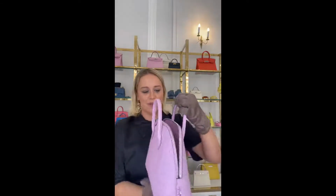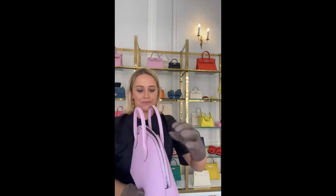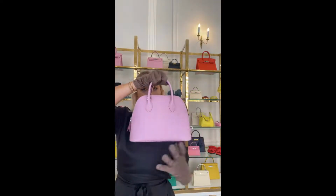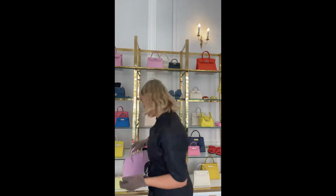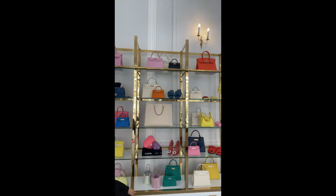It comes with this great little slip, so you can open it, and even when it's open, it doesn't really fall open. Even in the bigger size, if you go with an Epsom leather, it tends to keep its shape nicely and doesn't get too slouchy. So it's very similar to this, a little bit bigger. You can obviously get an iPad, laptop in the 31 centimetre size. In terms of just usability, really super handy.